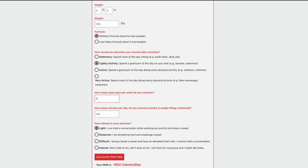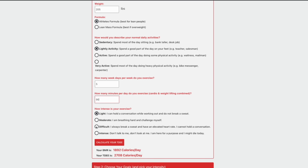Days of week that I exercise, 5, and I exercise for 90 minutes a day. 30 minutes steady state cardio when I'm maintaining, 5 days in the week crushing the gym. So I'm gonna put it as difficult. Intense, I would say is more like a CrossFit workout, right where you can't breathe, that high intensity. I'm gonna say my workouts are good, my cardio is good, but it's not intense. There might be moments where it's intense, but be honest with yourselves when you're answering these questions, okay?